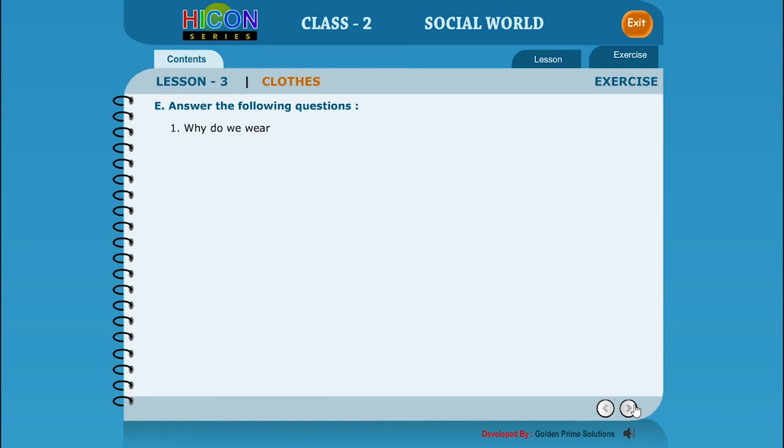Answer the following questions. Why do we wear clothes? Answer. We wear clothes to cover our body and to look smart in clothes. They protect us from heat, cold, etc. So that is why we wear clothes.